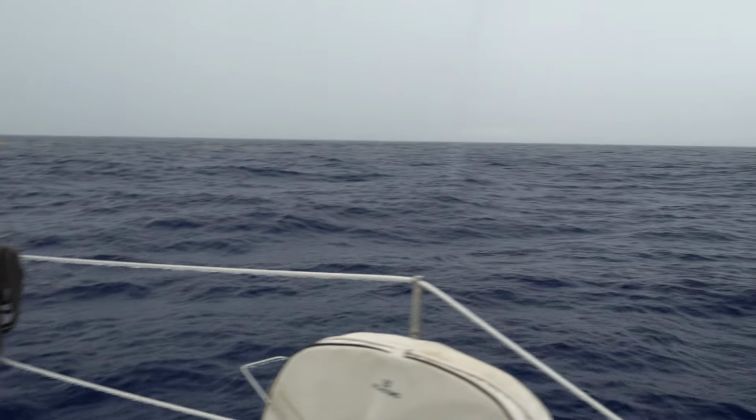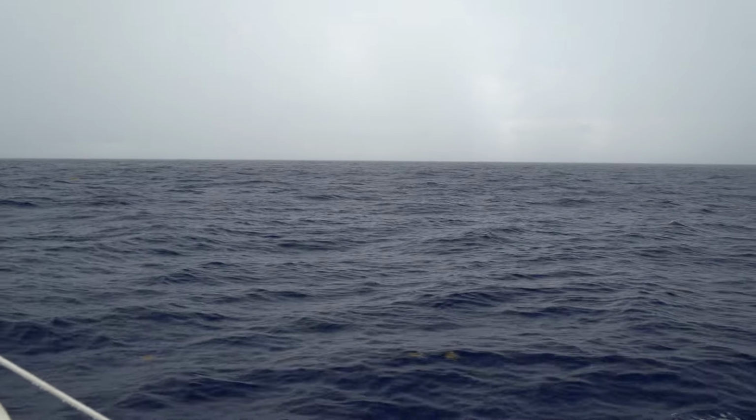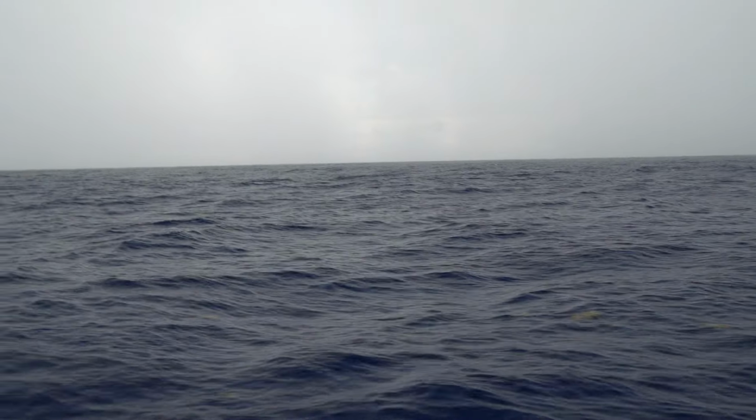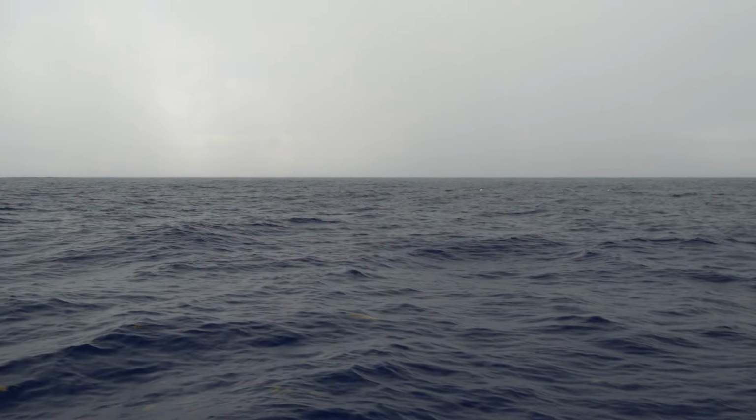We've got the motor on, sails down. We had the spinnaker up, and we were having a nice downwind sail with about 10 knots of true wind. And now we're in a storm, hoping we don't get hit by lightning.